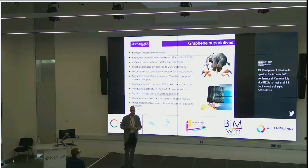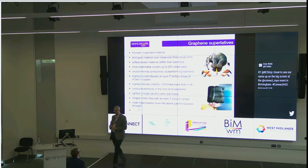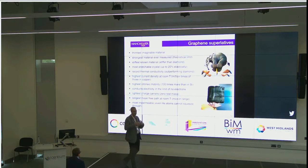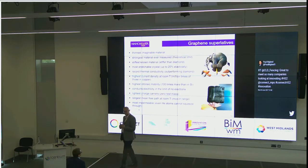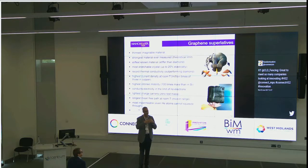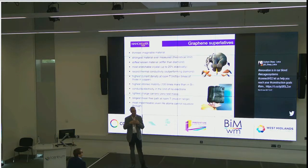As a single atomic layer, graphene is 200 times stronger than steel. It's the most conductive material, more conductive than any metal. It's thin, it's flexible, it's transparent. It also can act as a perfect barrier. So as, for example, a membrane, you can either stop all gases or liquids passing through, for example, anti-corrosion, or it could act as a membrane, for example, water desalination.